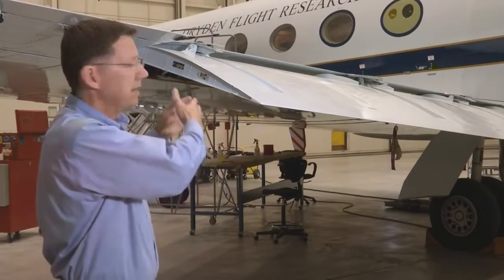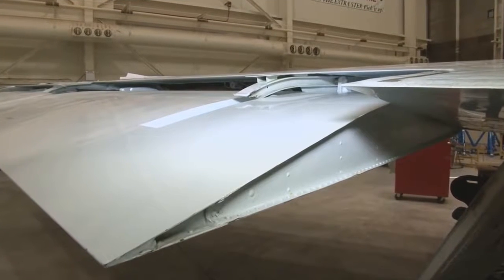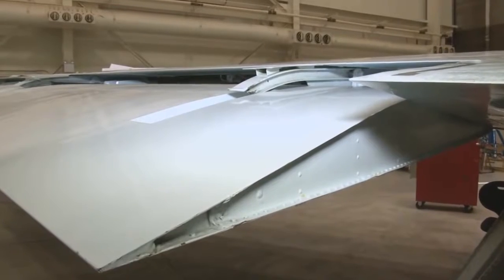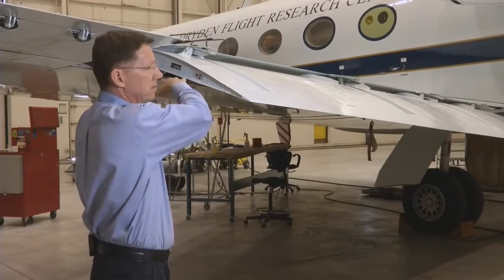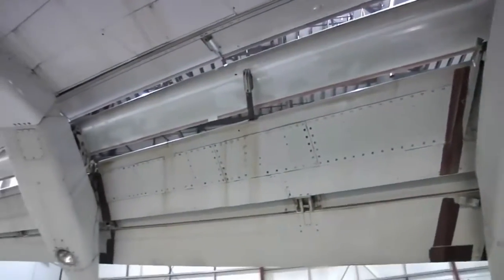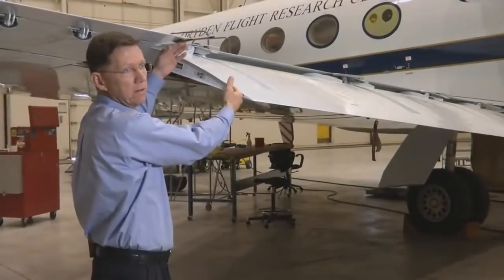So we have the back end of the wing here, and on it is the existing technology that has a rigid structure, like a flap here, and what it does is during takeoff and landing, the structure comes out and just bends like a board. And you see a separation here that occurs.